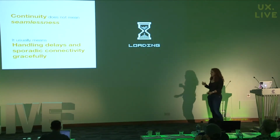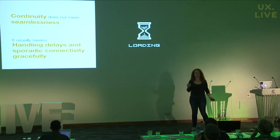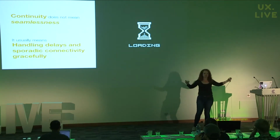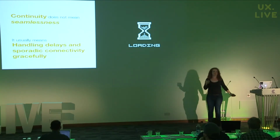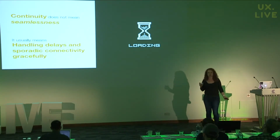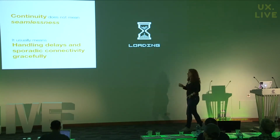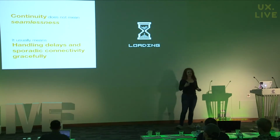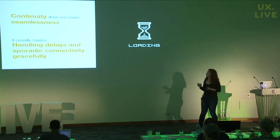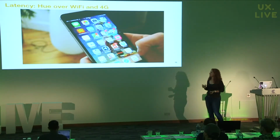Now, one of the words that I'm hearing less and less, which is good, but a word that often gets bandied around in the context of cross-device interactions is, oh, it will be seamless. And I hate that because it isn't, basically. If you've ever had to learn anything about networks, you'll know that they're not seamless. Things do go wrong, there are glitches, nothing is 100% reliable. And continuity usually means instead that you have to think about handling delays and sporadic connectivity much more gracefully. So Andy's talk about time earlier was quite relevant on this.